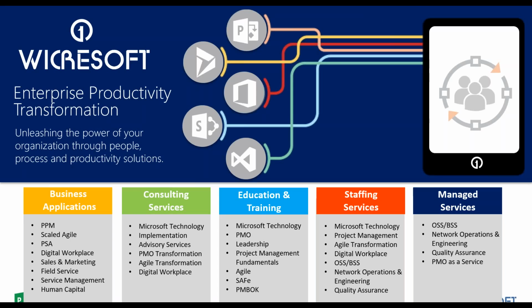Now, from a summary and wrap-up perspective, think of Microsoft as a one-stop shop to support you in these cloud efforts. We have business applications, whether it be things that we've developed or ones that we deploy that Microsoft has in the Microsoft Cloud or a combination thereof. We provide all the consulting services to help you become effective with that and realize the best return on those investments. We provide all the education and training that you might want, as well as the staffing and managed services to help support or supplement you with a contingent workforce.